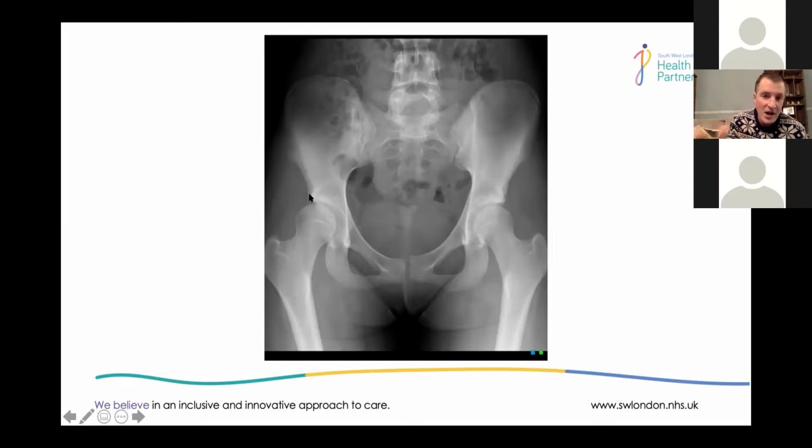Now, again, I would never expect anyone to be drawing lines and commenting on angles and things, but a plain AP pelvis can distinguish between a patient who's got osteoarthritis, impingement, or dysplasia. So I think it is worthwhile doing.